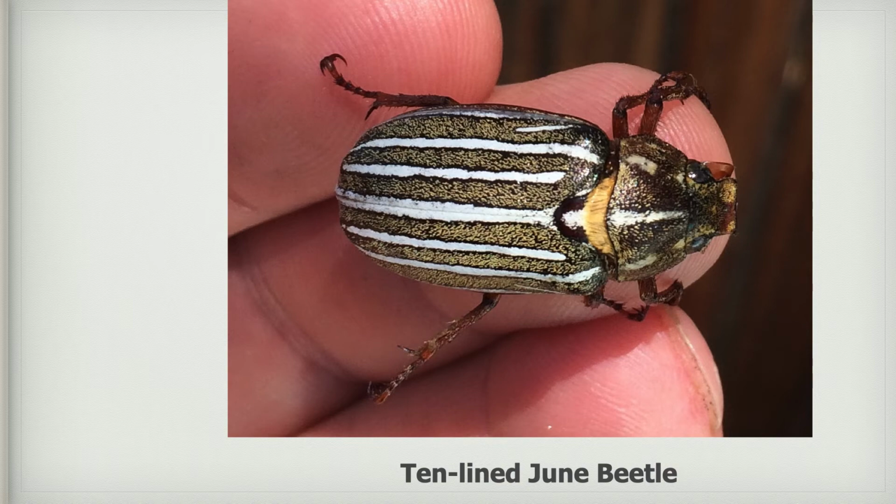The name of the 10-line June beetle tells you everything you really need to know. There are 10 lines there, you can't see them all, and you should expect to see them in June. Keep your eyes out.